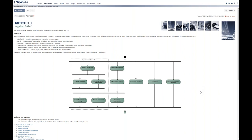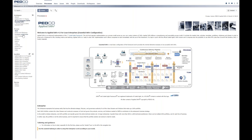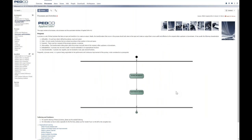Now, what I'd like to show you is how this looks like on an essential configuration. So we go back again to the overview, and we go into the enterprise level on the essential SAFe configuration. The process model behind is always the same, but it's differently configured. On the essential setup now, when we go into the process level, we see that only the minimum processes are defined, which are strategic management and organizational learning. Both are based on SAFe content as well, that you need to define your strategy, as well as the community of practices which belong to organizational learning.